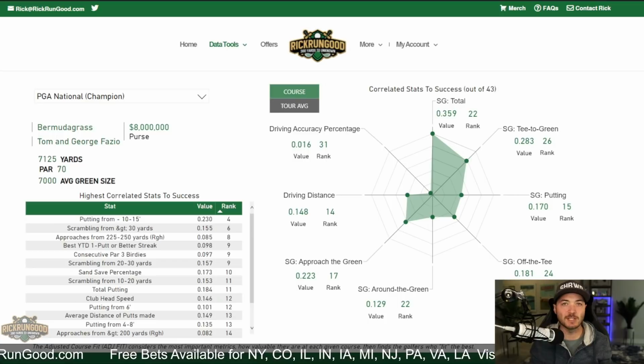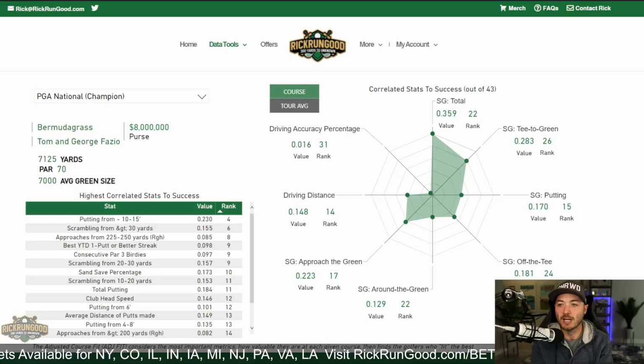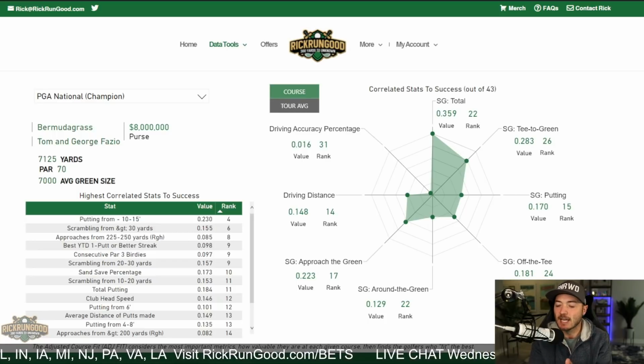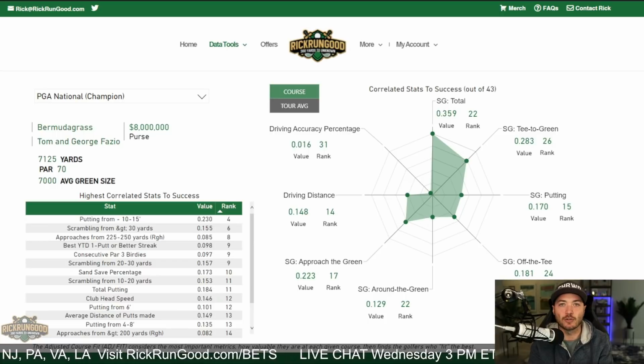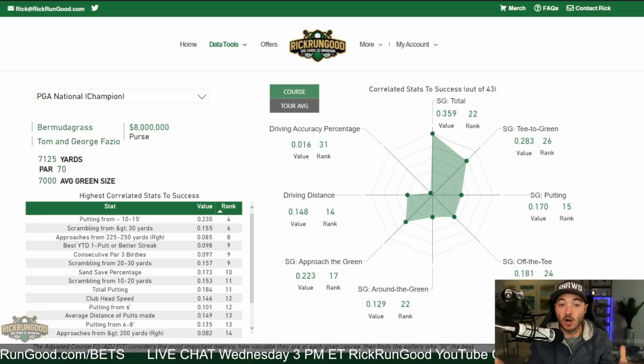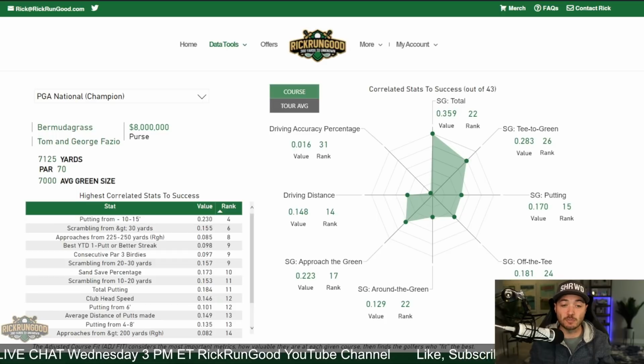There's almost certainly going to be someone who is well within the cut line on Friday afternoon and makes a big number at the bear trap. We'll talk about that in just 1 second. And their weekend hopes are dashed, and maybe your 6 of 6 hopes are dashed. So very, very volatile course in terms of scoring.